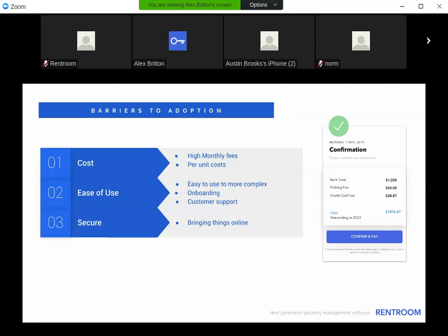And then the last thing is just the whole security aspect of bringing things online. Because a lot of folks have been doing things manually or doing it via Venmo or whatever the case may be, taking that additional step and trusting a company and a platform with some sensitive data is another barrier.